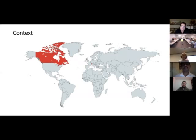So if you think of Switzerland and Canada and you see this, you say, hey, what are you comparing there? Look at the size. Switzerland is tiny and Canada is huge. And you may say, okay, where is the logic here? Well, there is a lot of logic.